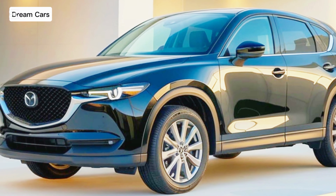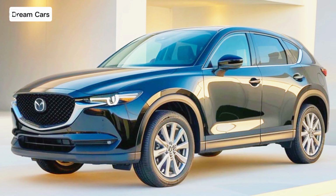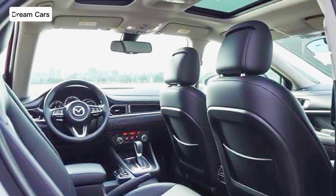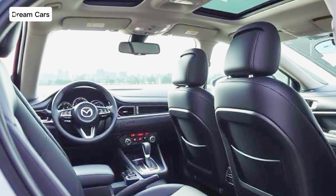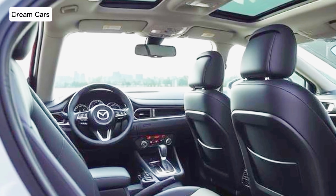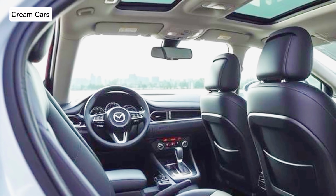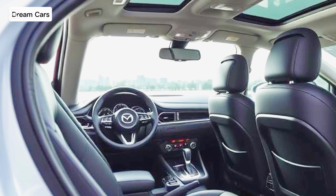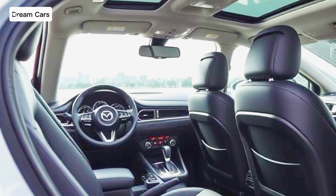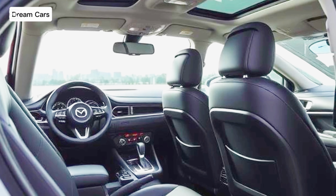On the safety front, the 2026 Mazda CX-5 is equipped with the latest driver assistance technologies. Standard features include adaptive cruise control, blind spot monitoring, lane departure warning and automatic emergency braking. Mazda's i-Activsense suite of safety features also includes traffic sign recognition, rear cross traffic alert and a 360-degree camera system that provides a comprehensive view of the area around the vehicle. These technologies contribute to the CX-5's reputation as one of the safest compact SUVs on the market, providing peace of mind for drivers and passengers alike.